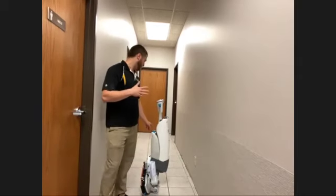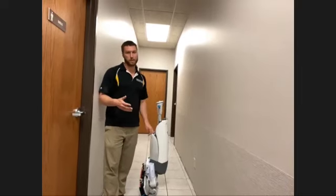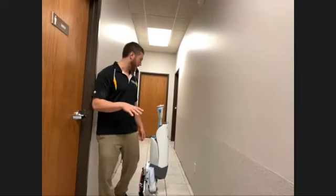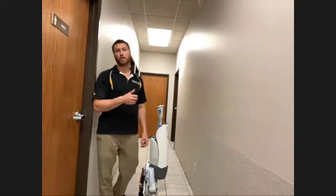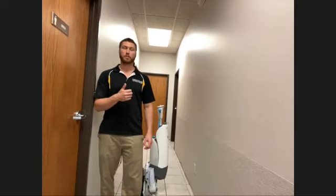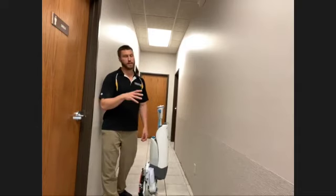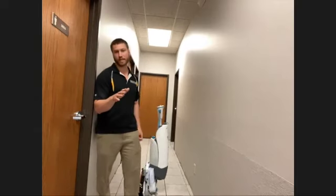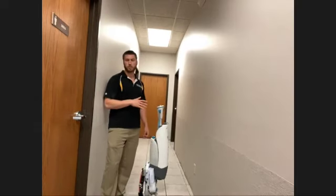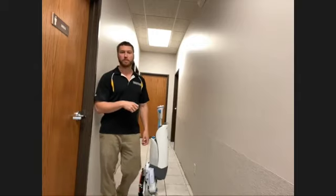So it's got a 1.5 gallon clean water tank, 2-gallon recovery. A lot of people think that's not a very big tank, but you can get upwards of about 20,000 square feet on one clean tank of chemical. So I just kind of wanted to walk through the machine, kind of show you guys how it's used. I know a lot of times when you see it in a PDF or anything like that, it doesn't do as much justice as actually seeing it, running it, seeing how it maneuvers in tight spaces.